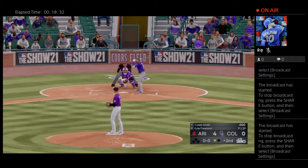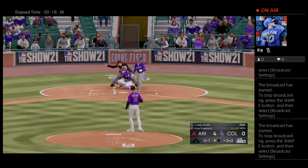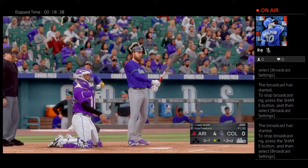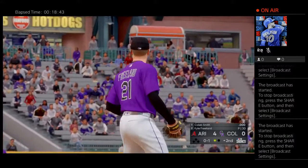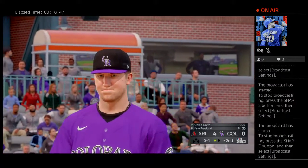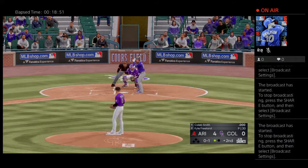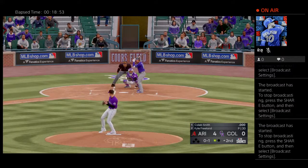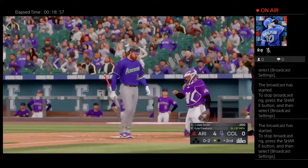Now the first pitch. And there's a swing and a miss at an off-speed pitch to start him out. 0-1. All right, this is going to get interesting. Little 0-0 changeup right there. Little out in front. Let's see if he makes the adjustment and plays with the big part of the field. Still only 1 out in the inning. And it's fouled away.